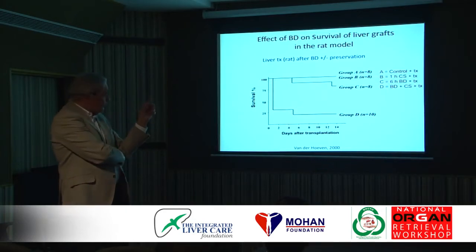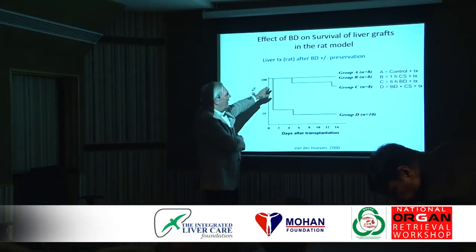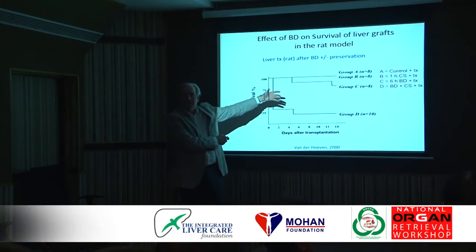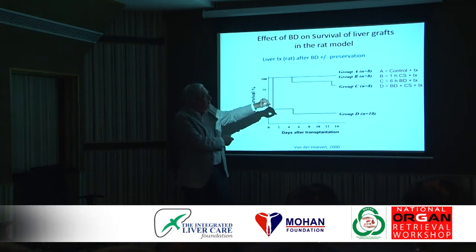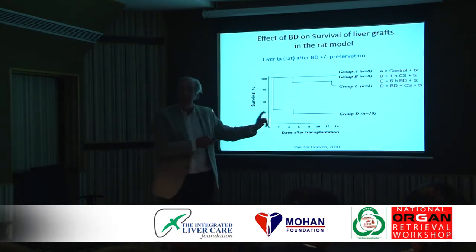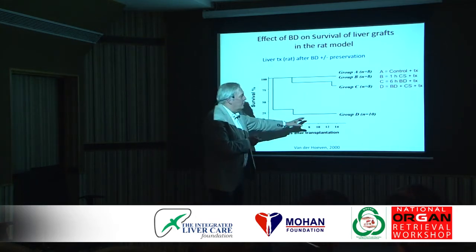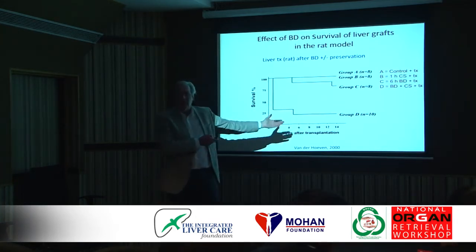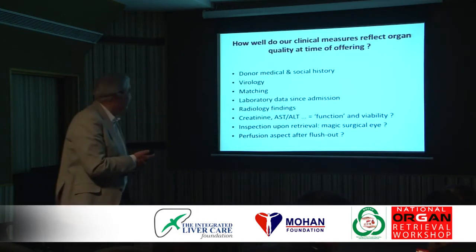Same for the liver. Here you see 3 groups. There's group A, which is the control, where you just did 1 hour of preservation and then transplantation of the liver. Then there's a short period of cold storage with some brain damage, and already you see a reduction in survival. And if you combine something that, as such, should not be a problem, the brain death plus a little bit more preservation, you see a significant reduction in graft survival.